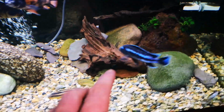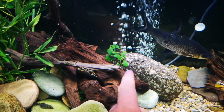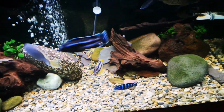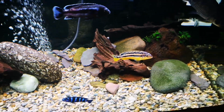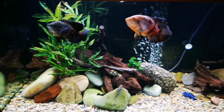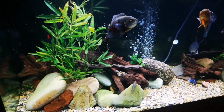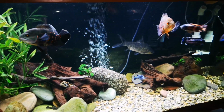So it's a pretty basic scape. I mean, these guys like to move it around anyway, the Oscars. The only Anubias that survived. I did have this tank planted out, but the Oscars didn't like that and they decided to chew most of it up or just move it around. And the mbuna just like to eat plants anyway. So this is the first of 9 tanks that I'm going to show you today, and it's going really well. I've had this running for about 6 months now, and these guys are happy.